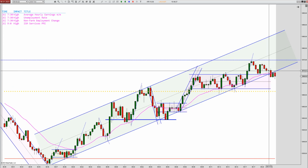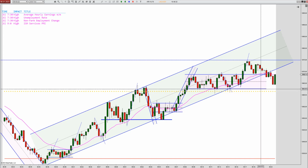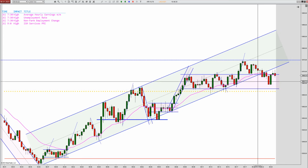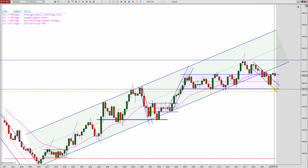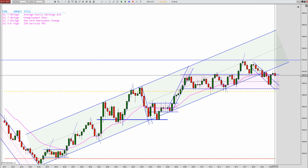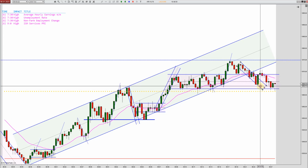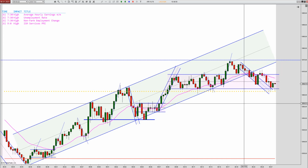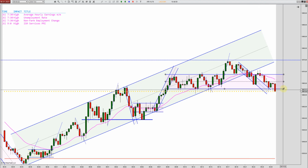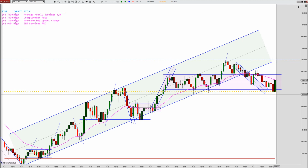Yeah, it was the right decision, because if you took a long here, they would let you in and stop you out directly. I'm extending the range. And there is some channel working lower here. You can see first break of this channel here and retest of the lows. So this shorter term micro channel played out by now. And do we find some support at this range here that I drew? Yes, we do, but it's not a setup for me.